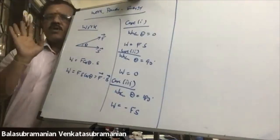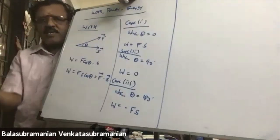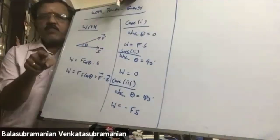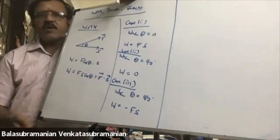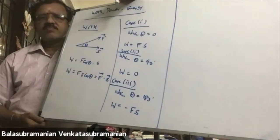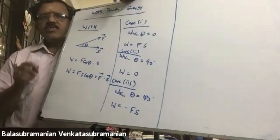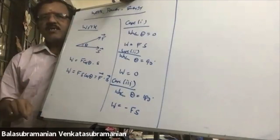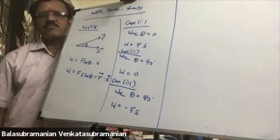Because, sir, swimming means you are pushing the water in one direction. When you push the water in one direction, the water flows in that direction only. Theta 0. You are applying a force to the water and you are seeing the person who is moving. These are two different objects, sir. Wrong. Newton's third law is not that one. Newton's third law, action and reaction concept, this example you can tell. But here, it is acting on the same body. There, it acted on two different bodies.